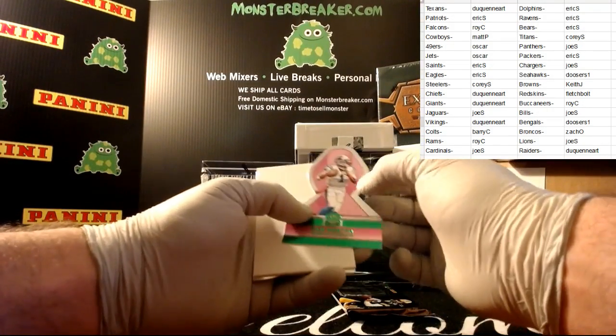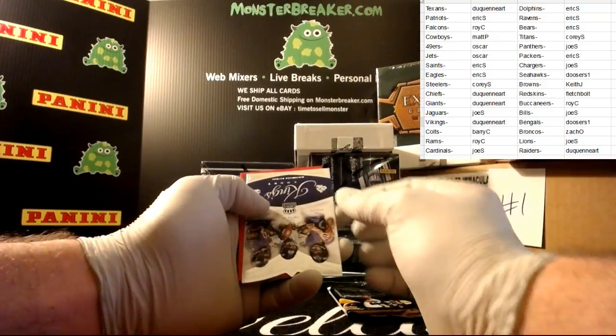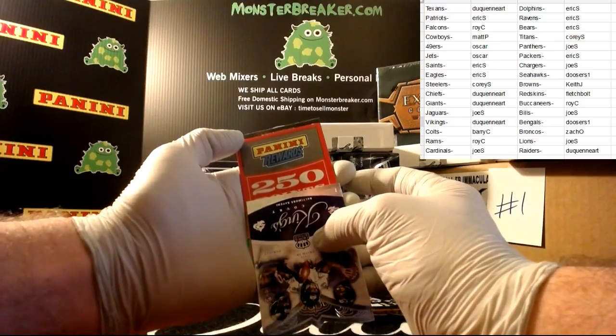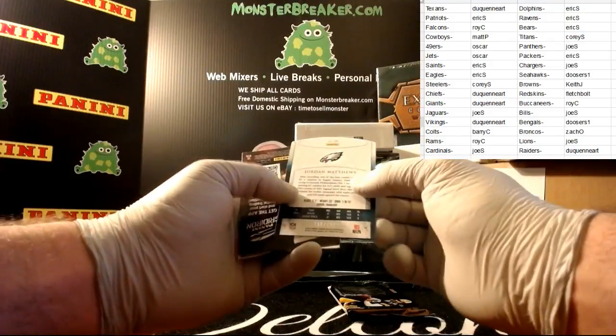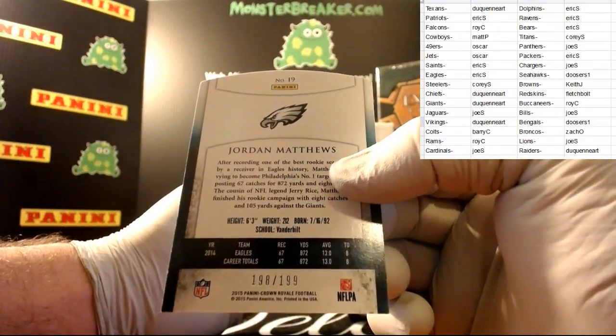Cam Newton. And we have King's Court for the Ravens and 250 Panini points. Everybody has a shot for that. Jordan Matthews, 198 of 199 for the Eagles.